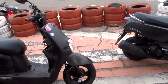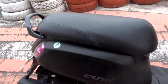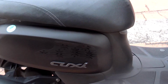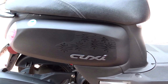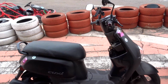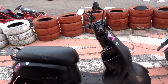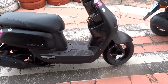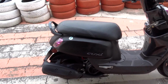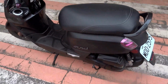So here we have its sibling. This is the Kuchi. When Yamaha came out with the Kuchi, it was specifically designed to be a scooter for young girls. But it was the number one top-selling scooter amongst 18, 19-year-old boys in Taiwan. Just because I guess girls like the styling, so guys went out and bought it to impress the girls, I suppose. And you can see the styling.